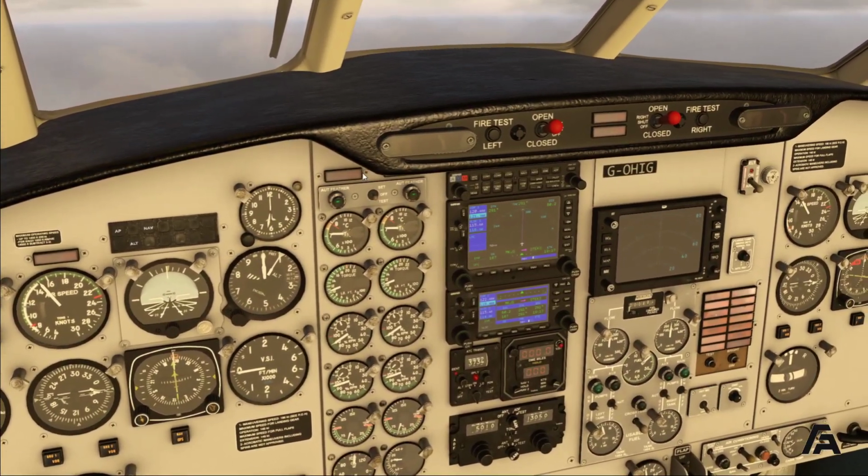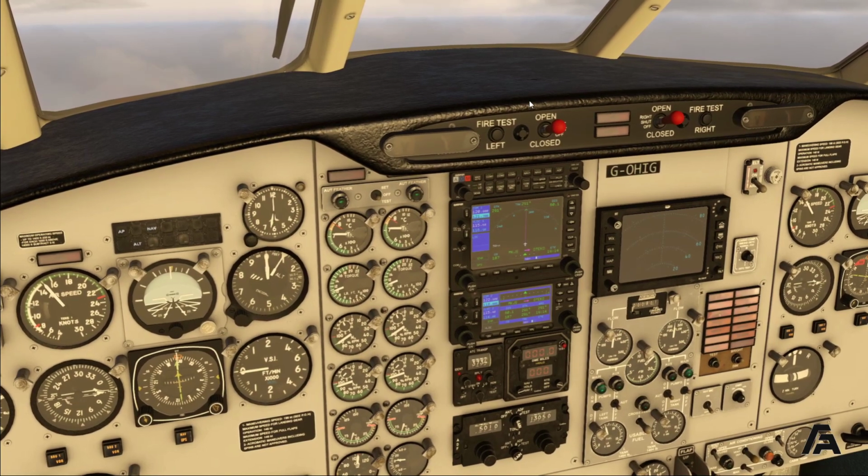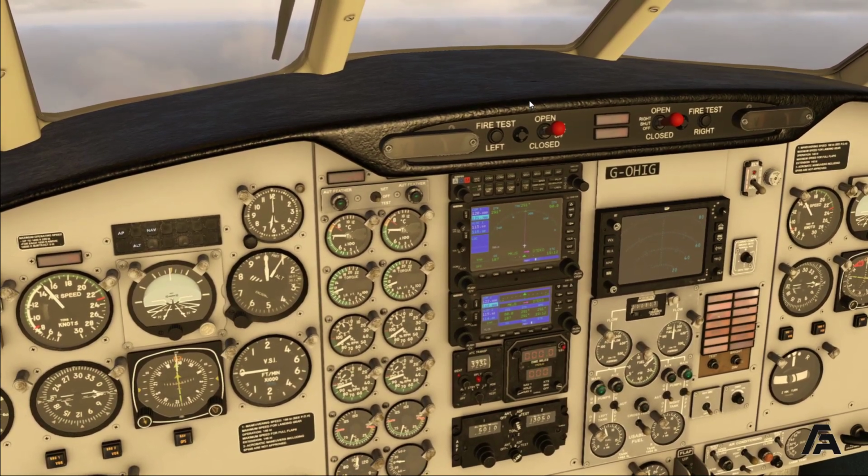Not too bad. 20 minutes to the halfway point. It looks like the ground speed's kind of stabilized about 187 knots.